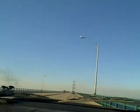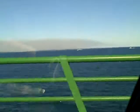Oh, there's your boat over there. There's the boat. Oh yeah, it's the ferry. It takes 20 minutes to get there. Bouncing around too much.